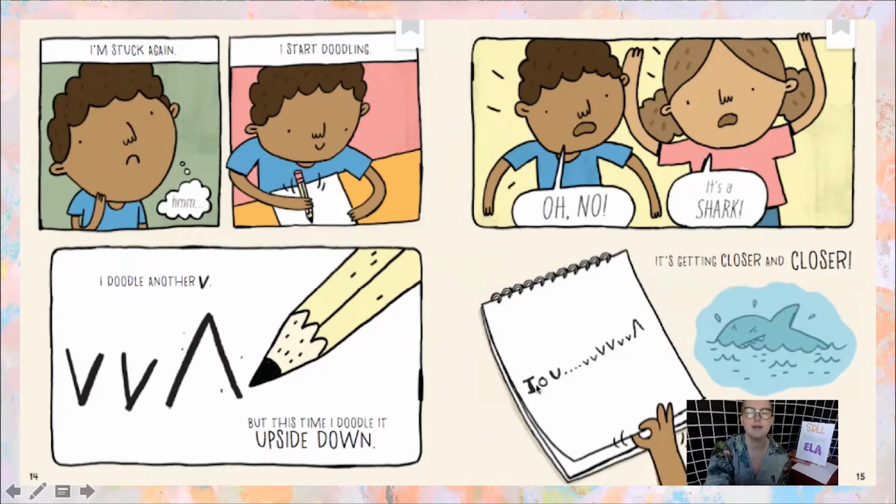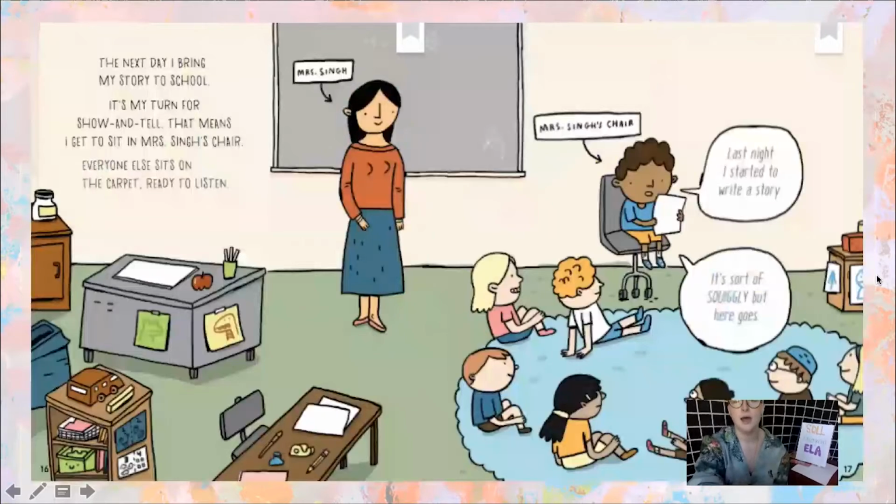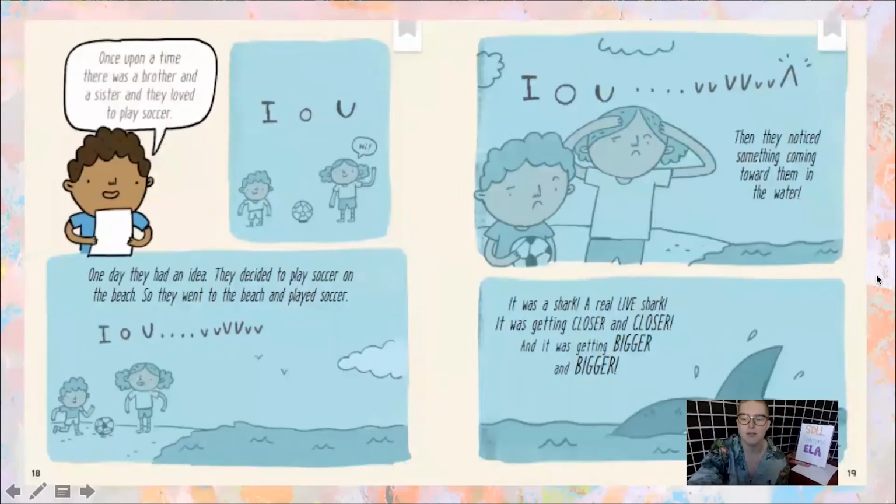So you can see, here's his writing, here's his story, and you can see that's the shark's fin, just like a fin sticking out of the water, right? He's being really creative with how he's using letters and pictures to come up with his story.